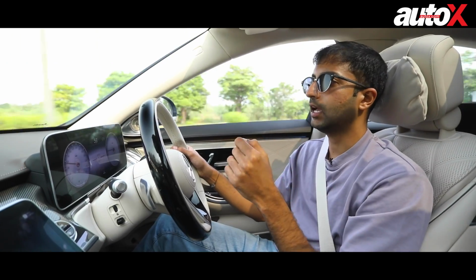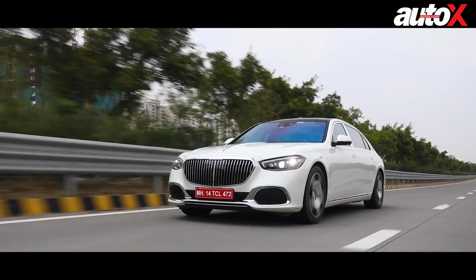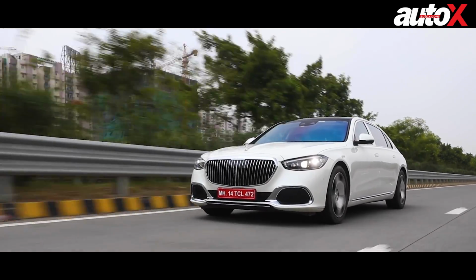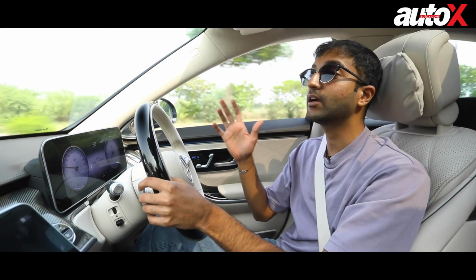So that electric car feeling I also get from the driver's seat. As soon as you set off, there's so much torque available. Of course, this also has the EQ boost system. So it sets off with absolutely no lag, no inertia. It really doesn't feel its weight as long as you're going in a straight line.